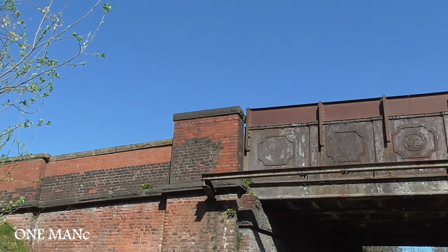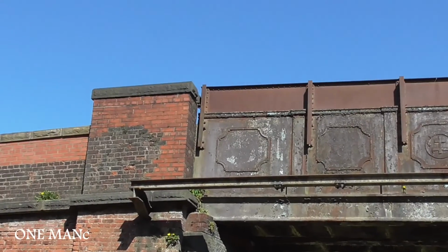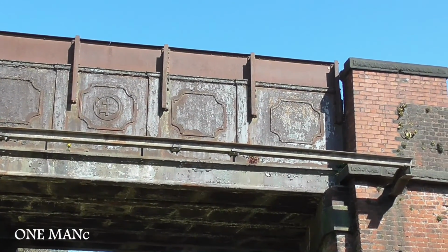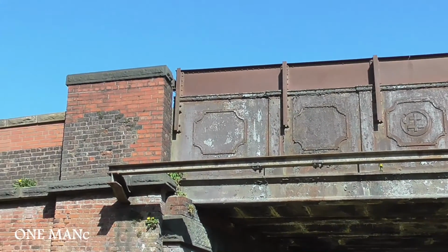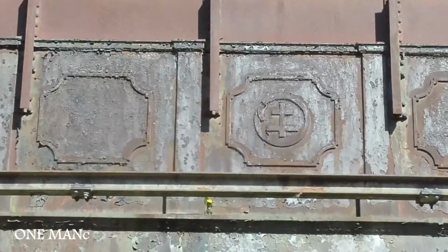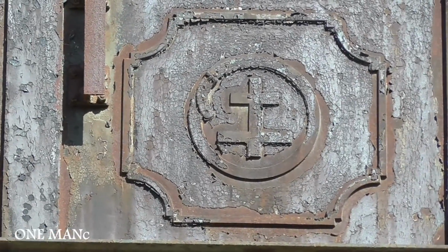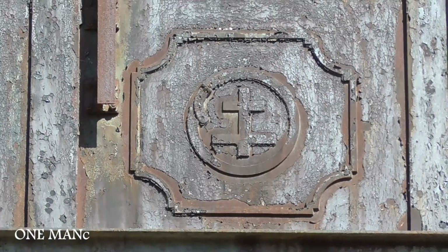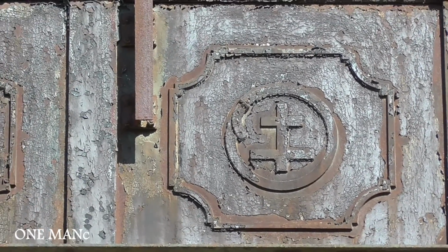Right, here we have one of the original Victorian bridges. Looks fantastic from here. Now, just speaking to somebody, and there's something really weird in the middle there. Is that a masonry thing? No idea. Anybody got any clues? Give us a shout.